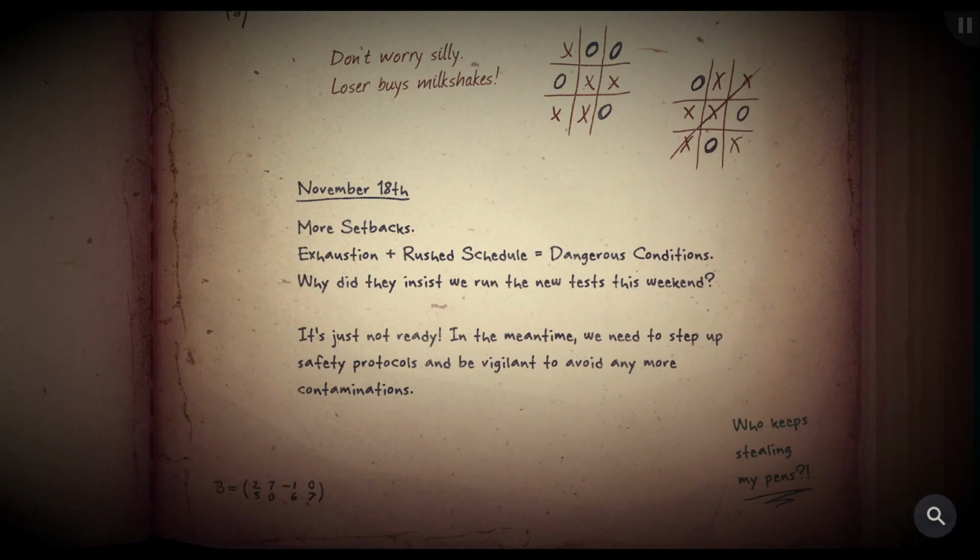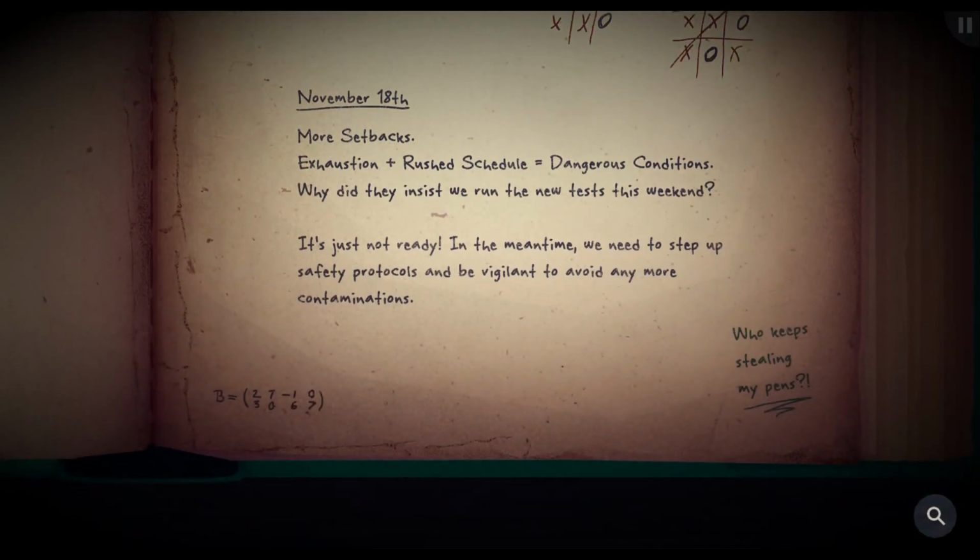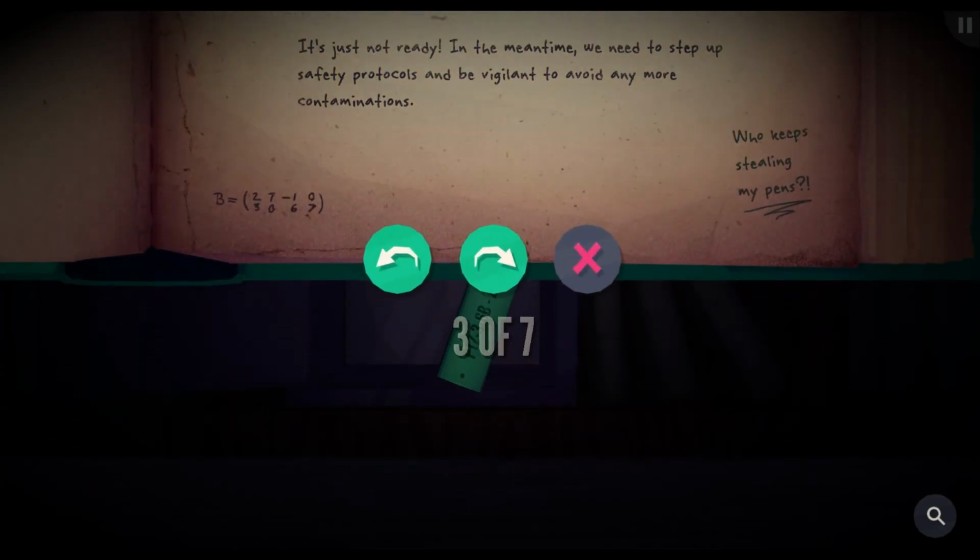More setbacks. Exhaustion plus rush schedule equals dangerous conditions. Why did they insist we run the new test this weekend? It's just not ready. In the meantime, we need to step up safety protocols and be vigilant to avoid any more contaminations. Who keeps stealing my pens?